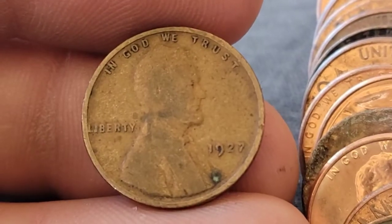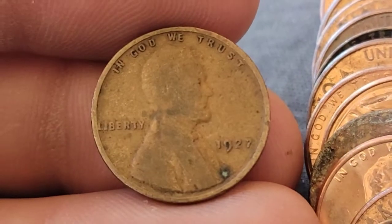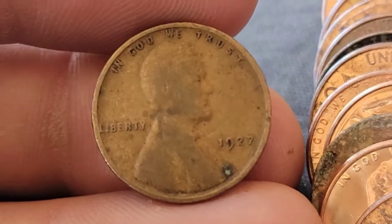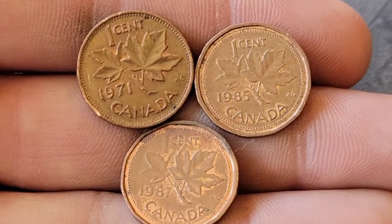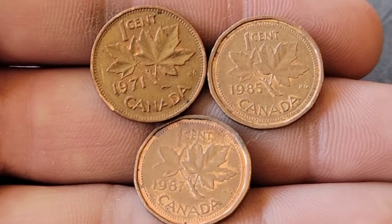This is definitely going to be our oldest find of the box. We've got a 1927 Philadelphia. I'll definitely be taking that one. Let's keep on rolling. Roll number 30 gave us three Canadian finds. We've got a 1971, a 1985, and a 1987.